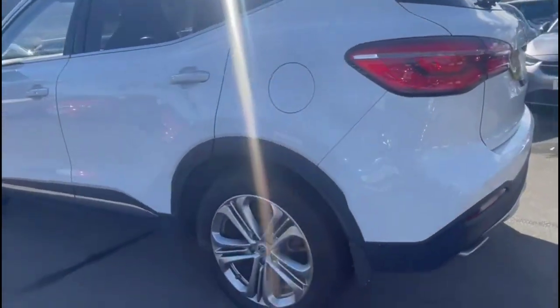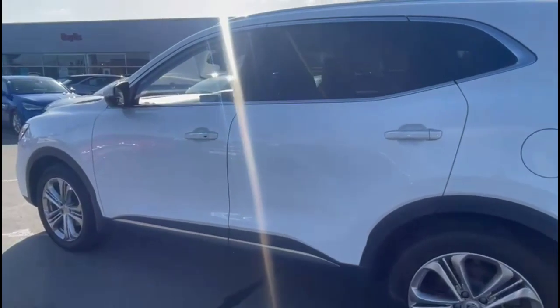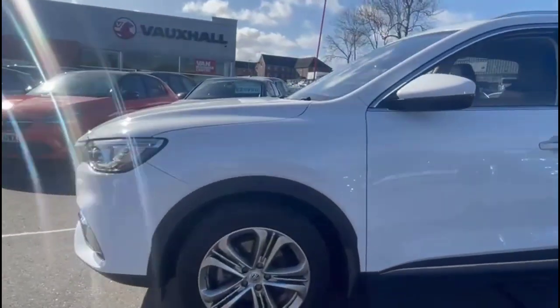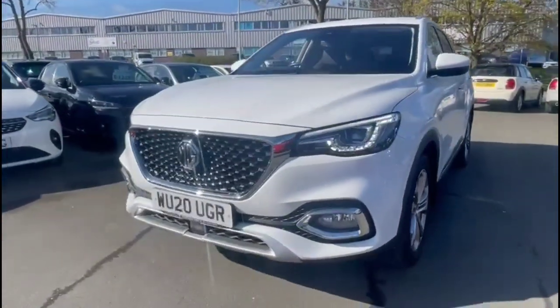Stylish 18-inch alloy wheels. Colour-coded door handles and mirrors with built-in indicators. At the front of the vehicle, there are bi-function LED headlights, incorporating LED daytime running lights.